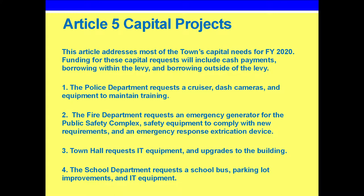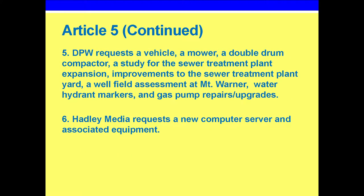On here as well, we have DPW double drum compactor. Last year we voted in to have a hot box to fix the roads, all the potholes and that kind of thing. This would be an accessory to that, where we could roll those areas and fix the roads as needed. Then we have DPW mower for the common. I believe this is just replacing what we have. It's at the end of its useful life.